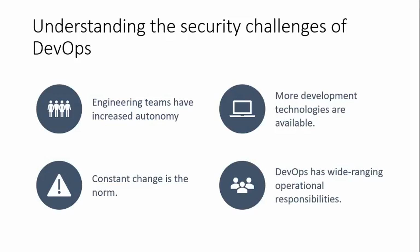The third one is constant change is the norm. With the shift to Agile, sprints, and DevOps, constant change is the norm. The platform components on which applications run keep changing, improving, and growing, often at a cadence dictated by individual Azure service teams. On top of that, dedicated business application teams regularly add new functionality and improve existing functionality following the Agile philosophy of incremental but continuous improvement.